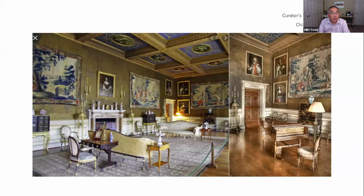And we are also fortunate to have Mary from Chester Beatty of Dublin. It is a museum but has a unique history as Sir Alfred Chester Beatty's private collection. And Mary is a specialist in Japanese art. Next, please.